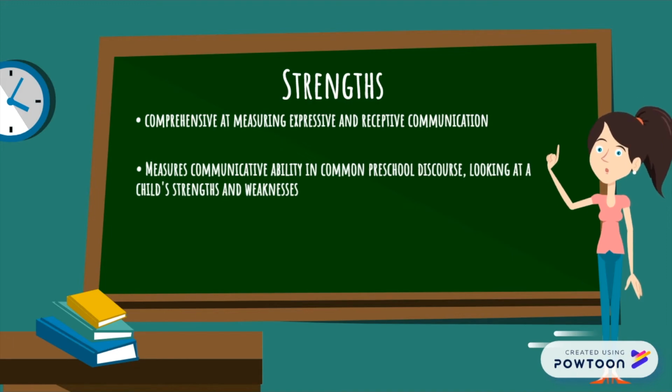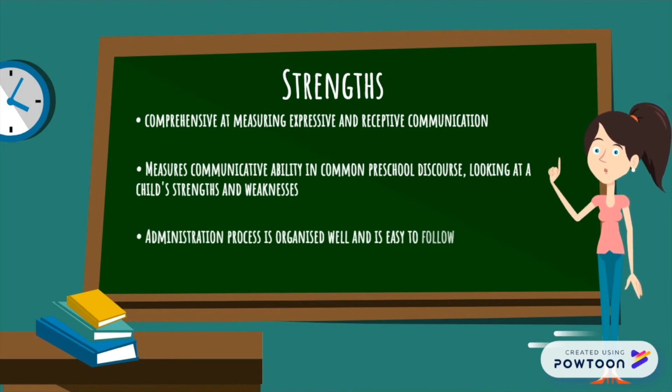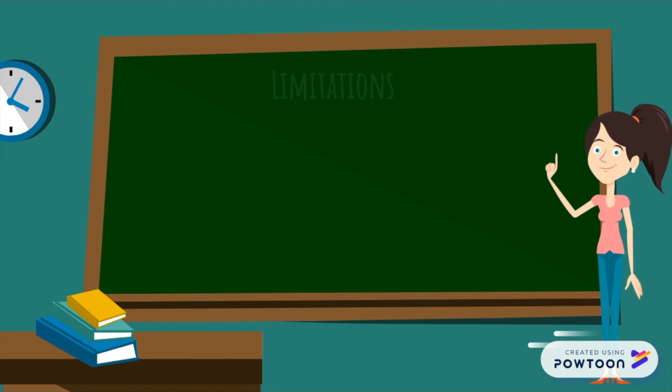The administration process of the PLAI-2 is organised well and is easy to follow. Administration instructions are presented on the flipbook on the side visible to the examiner. The standing flipbook enables children to have a clear view of each picture while also leaving the examiner's hands available to make notes in the scoring booklet.